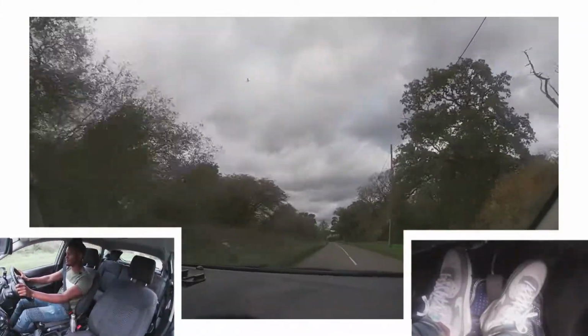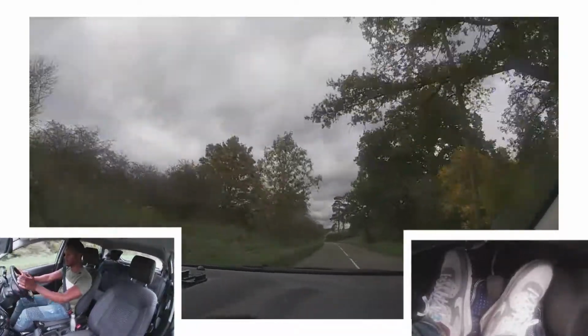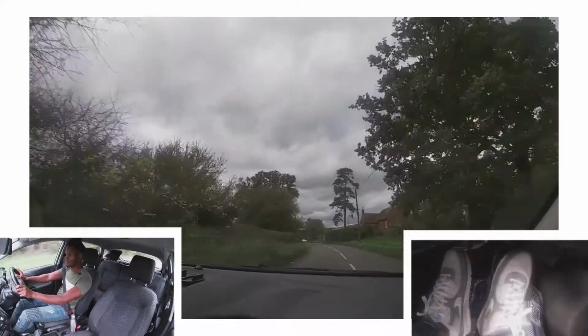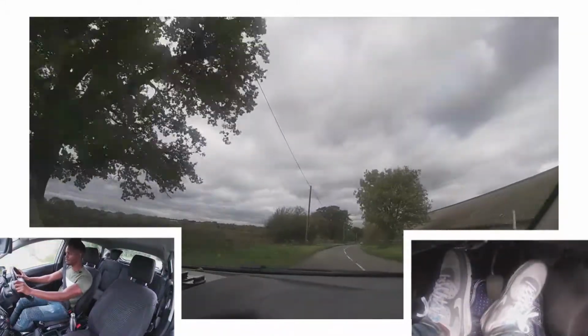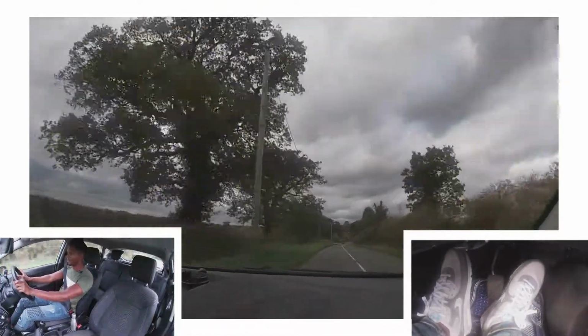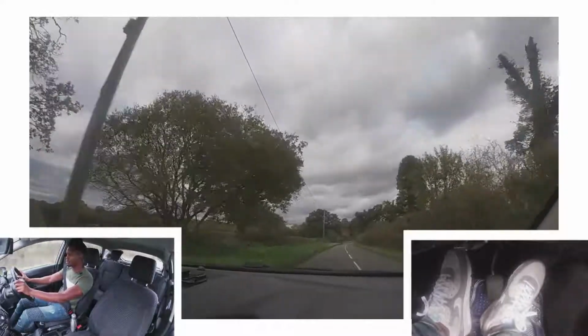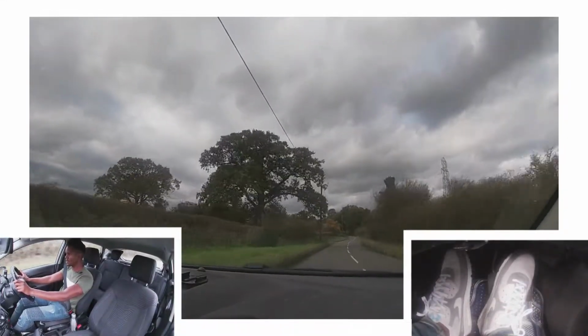So right now I'm doing about 45 miles an hour. I'm not going to do 60 yet, unless the road widens up, because it's a bit narrow, it's a bit bendy as well, and around this speed it feels comfortable. It's fast but not too fast, and it feels safe. You don't want to go too slowly here as well. If you're doing like 30, it might be too slow, depending on where you are actually.